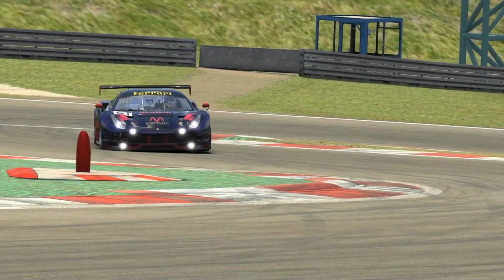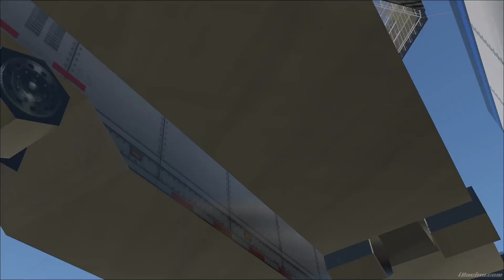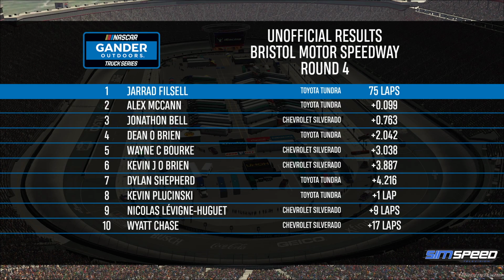Yes, fantastic job there. Gets the win in the end, but yes, a bit of an eventful one. A lot more safety cars than we probably would have liked, but that's how we go at Bristol. Margin of victory, a thousandth short of a tenth.